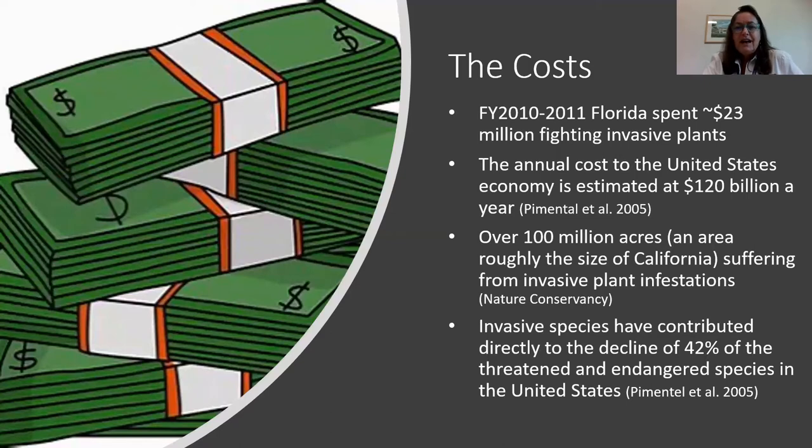Here are some of the costs. And these are some older data that we have available to us. So you can only imagine in the 10 or 15 years since this data was published that these costs have gone up. So in fiscal year 2010-2011, our state spent $23 million fighting invasive plants. And the annual cost in 2005 in the US was $120 billion a year. And then if you think about just size or area, over 100 million acres, an area roughly the size of California, is considered to be suffering from invasive plant infestation. So that's a lot of area throughout our country. And there's the data on the 42% of threatened and endangered species affected.